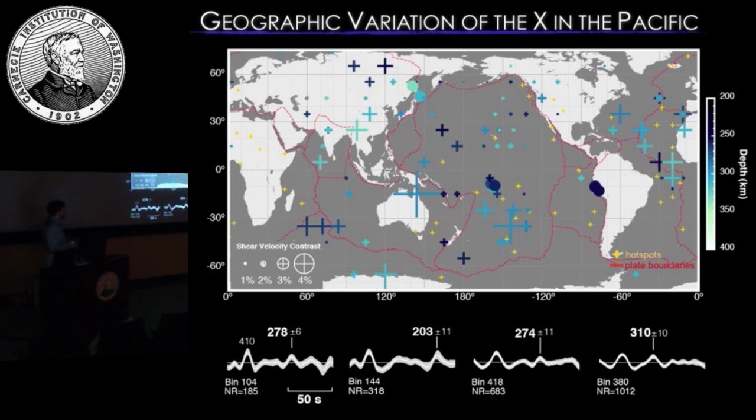Pacific, we can make stacks of the seismograms to bring out these discontinuities. So here's a couple of examples of stacks of SS precursors where we detect this discontinuity at about 300 kilometers deep. So you see the 410 shows it really nicely, and then you have something about 278, which is this little peak here, and then this one at about 274, 310.